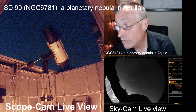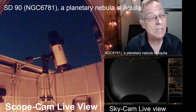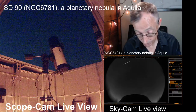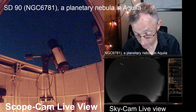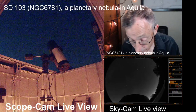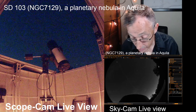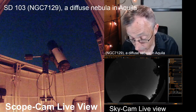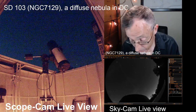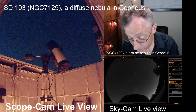SD103. It's NGC 7129. A diffuse nebula in Cepheus. Something like that.